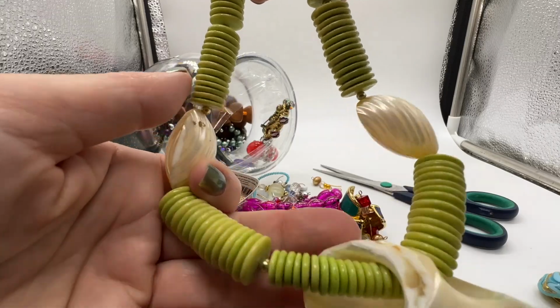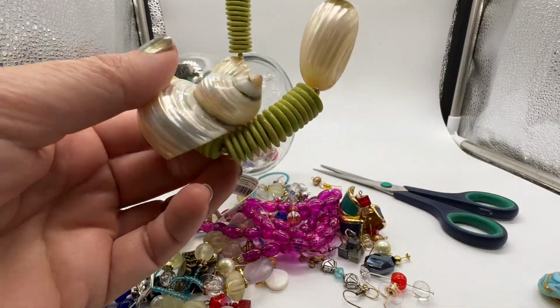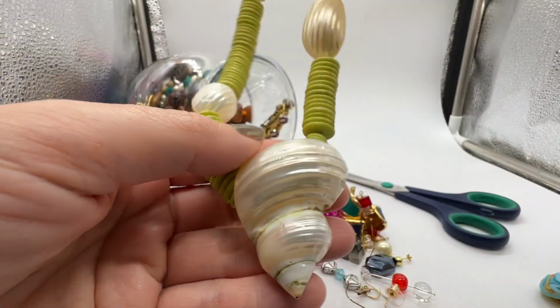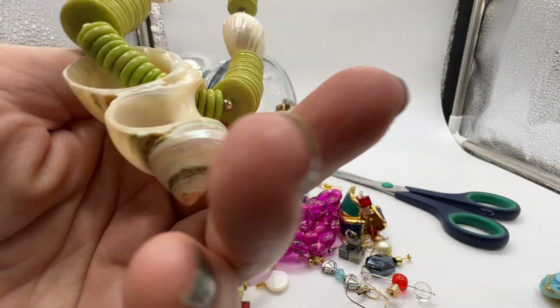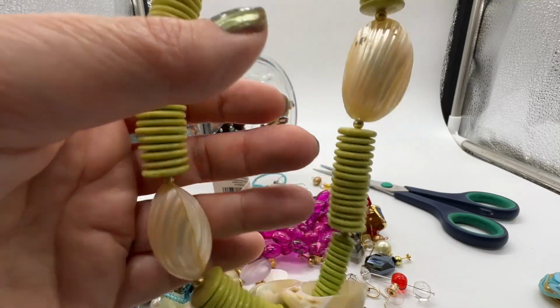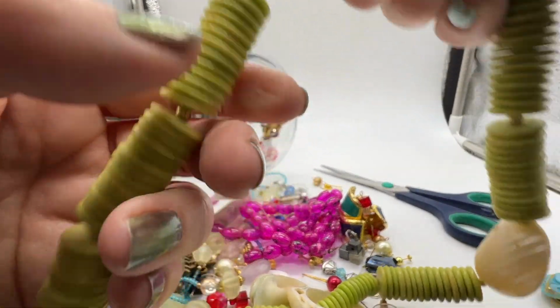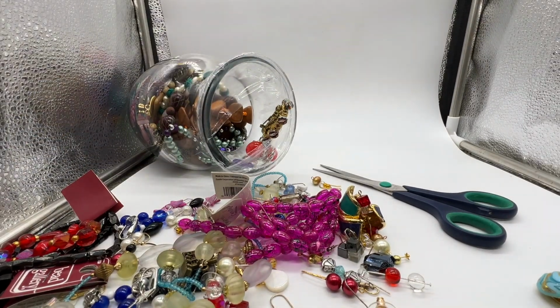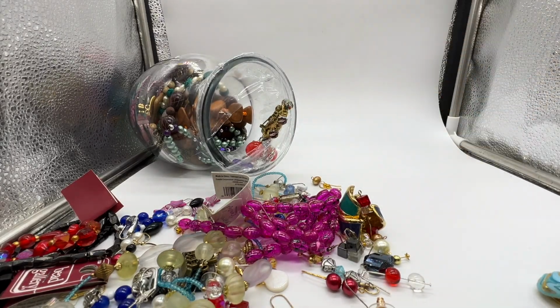This is heavy and oh, look at that. That's kind of pretty, isn't it? I actually like that quite a bit. I like these discs. We'll put this one on our neck. Let me see if I can stop that light from blinking. It's kind of weird, right? Okay. Let me put the scissors away too while I'm at it.